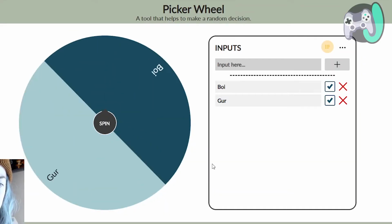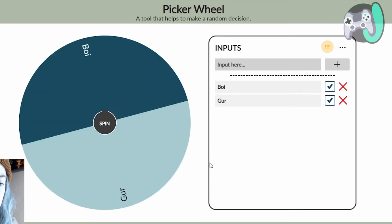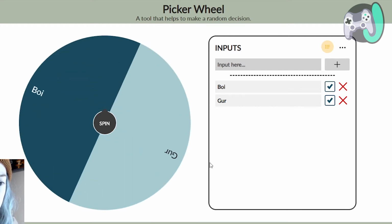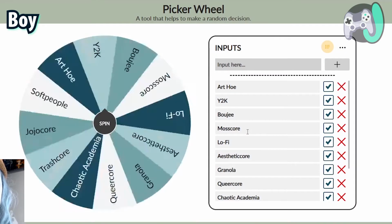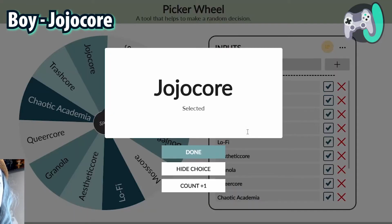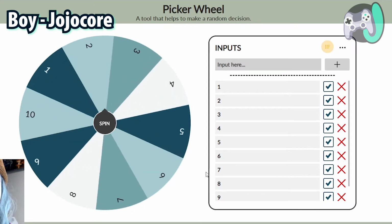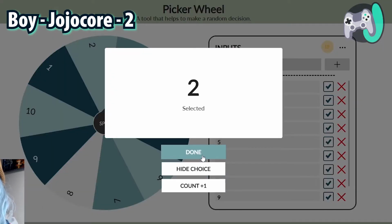So now we're on sim number 2. They will be a boy. Okay, and the aesthetic will be barely Jojo Core. This is super exciting. Okay, awesome. And the skin is 2 out of 10, so pretty fair.